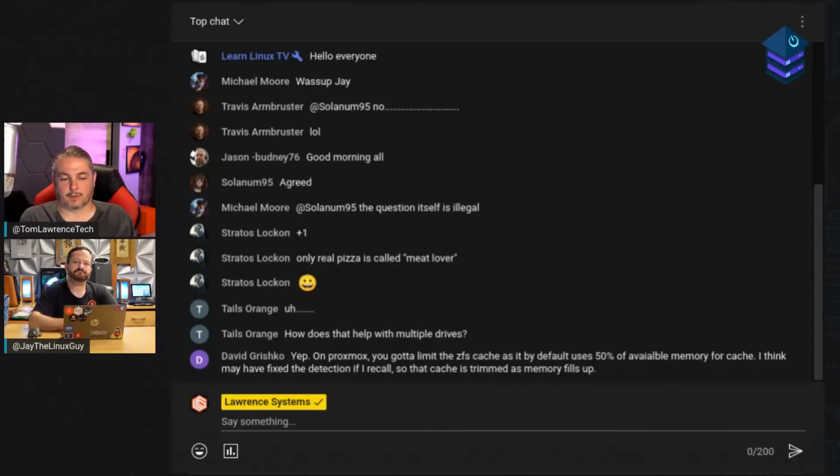Yeah. So that comes down to whether or not you have that experience. And I'm not really using Proxmox, and Jay's using Proxmox, but not with ZFS. So we can't really answer some of the other details.